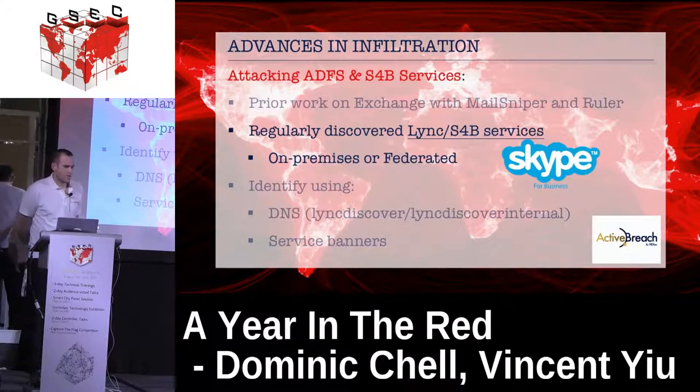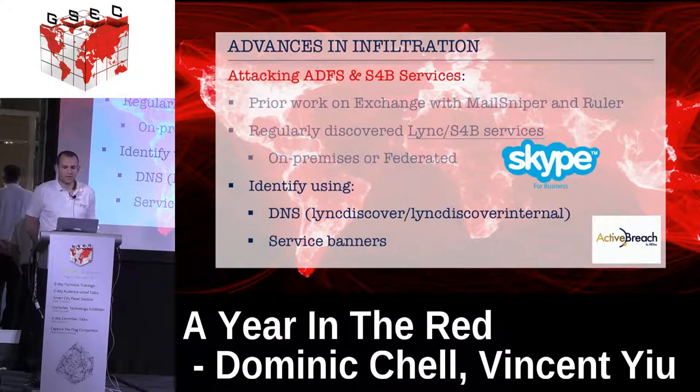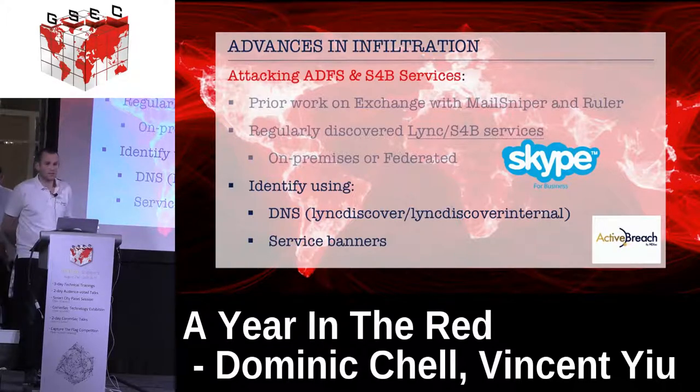Fortunately for us, identifying whether an organization is using Skype for Business is actually relatively trivial, because the service actually supports the concept of auto-discovery. So that is, there'll typically be certain DNS entries on the target domain, things like lyncdiscover dot whatever the company's domain is, or lyncdiscoverinternal dot whatever the company's domain is. Aside from that, the services that Skype for Business supports are actually relatively distinctive. They've got relatively distinctive service banners, so you can quickly find them on things like Shodan.